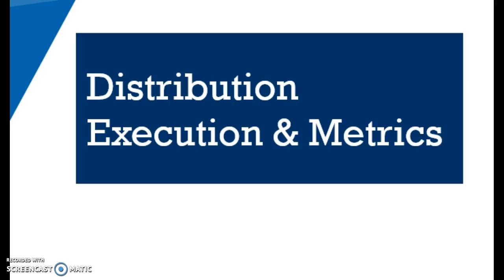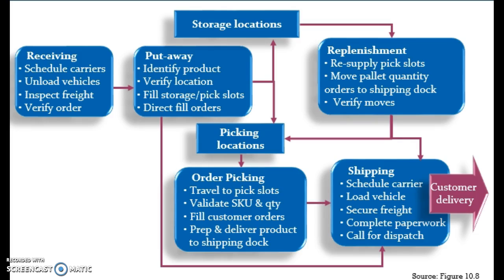Let's take a look at distribution, execution, and metrics. Product handling functions involve 5 primary processes. Number 1, receiving, which is transferring goods into the facility from the transport network.